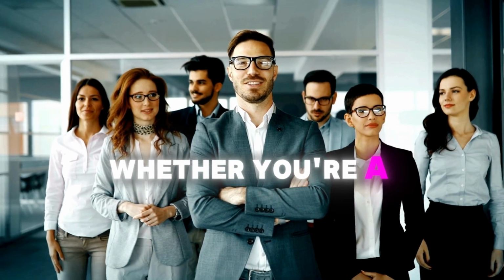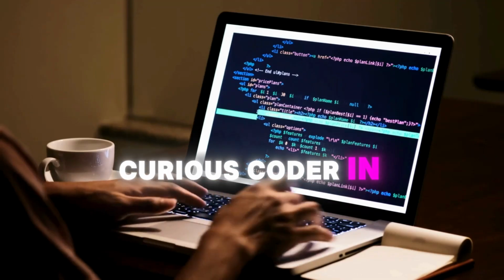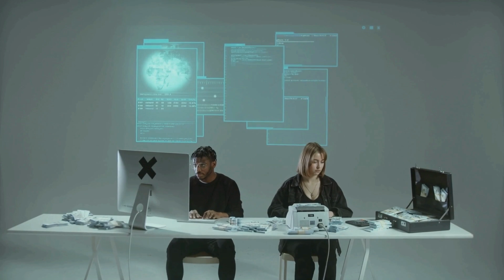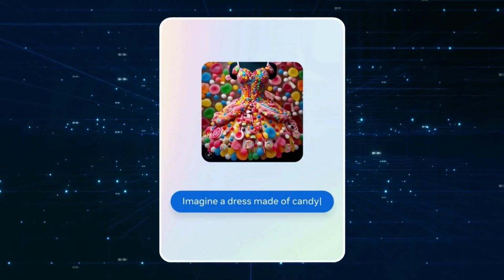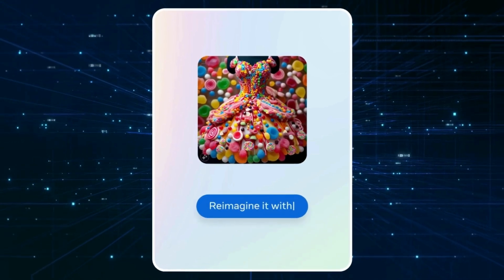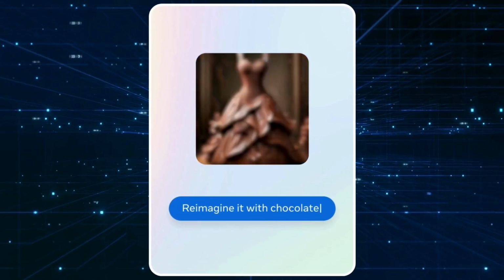It means that whether you're a big company or just a curious coder in your garage, you've got access to some seriously powerful AI tools. And you're not just stuck with what Meta gives you. You can tinker, adjust, and create something that's perfect for your specific project.